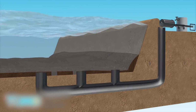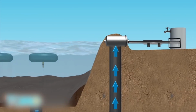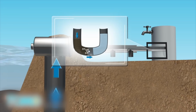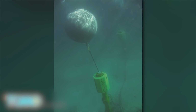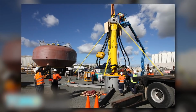The CETO system can be used to power a desalination plant as well. High-pressure water can be used to remove salt from seawater through reverse osmosis. The Australian company believes that the cost of the electricity generated by the CETO system will be competitive with diesel if it is deployed at a large scale.